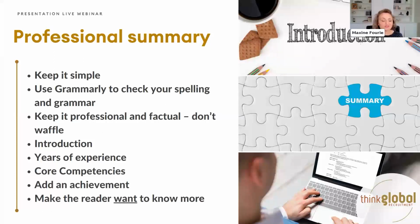Check your grammar. Don't go waffling. It's never good to waffle, not even in your interview. So don't try and oversell yourself. Stick to the facts. Begin with a brief introduction that includes your professional title, years of experience, and industry experience or clients that you've worked with.